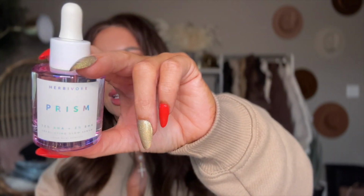Okay, I got another Herbivore product. This is the Prism AHA and BHA serum, and it's supposed to help give you nice glowy skin. The packaging, look at this. It's holographic pink. It's so pretty. So I'm so excited to try this Prism serum. I'm just finishing up a couple different serums I already had open, and then I cannot wait to break into those.